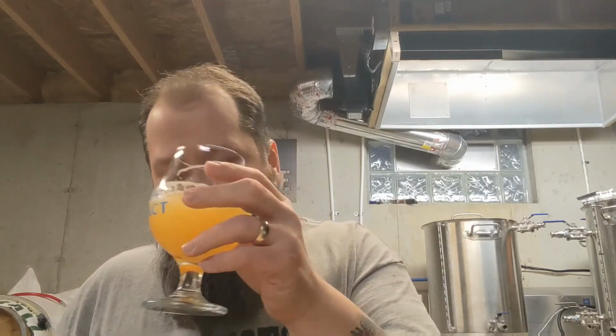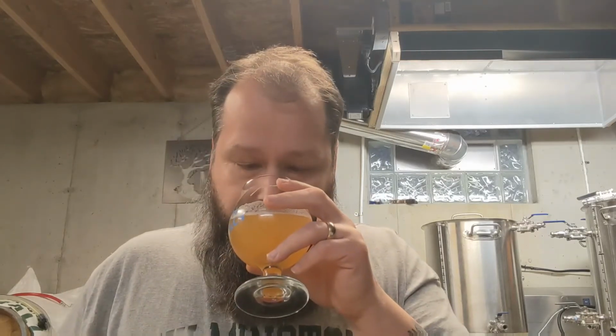Definitely got a citrusy taste, and the aroma is very similar. It's got this citrusy, almost overly sweet, kind of malty flavor to it. Not malty, more of an overly sweet kind of orange. I'm not saying this is under-attenuated. That's not what I'm saying.